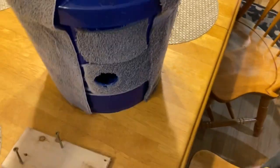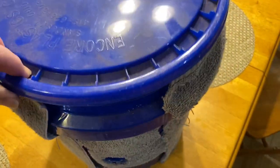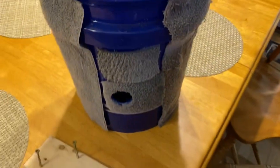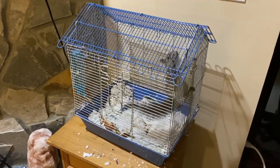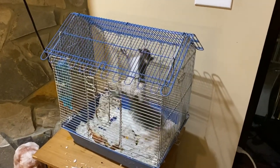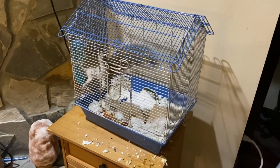What did you put down in there? I put the bedding, like hamster bedding, and a little basket you got from Goodwill, so he can gnaw on it. And we'll put some food in there, and his towel has a smell on it. But he is getting big enough to where he's just all over that cage, and he's throwing stuff out and making a mess.